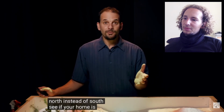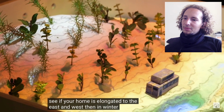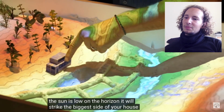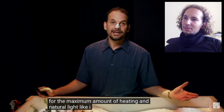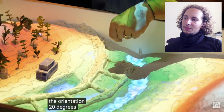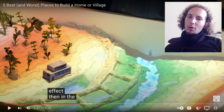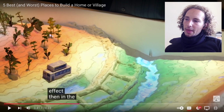See, if your home is elongated to the east and west, then in wintertime, when the sun is low on the horizon, it will strike the biggest side of your house for the maximum amount of heating and natural light. Like I said, you can shift the orientation 20 degrees in either direction and still pretty much get the full effect. This also applies to having solar roofs.